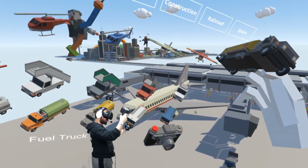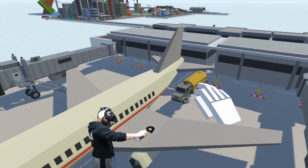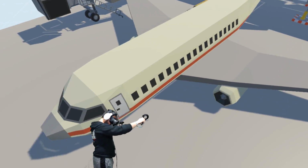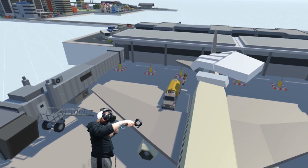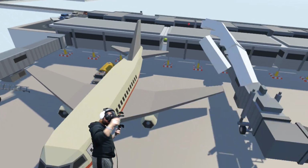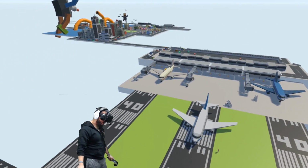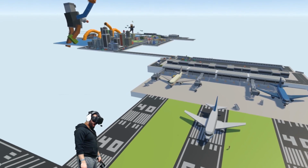Over here we have a fueling truck. He is fueling up this airplane here. Actually, he probably came from this direction here. And this little man over here, he's helping out with that. He's figuring out the fuel situation. Okay, guys. Well, I think this is where we're going to call this one here.